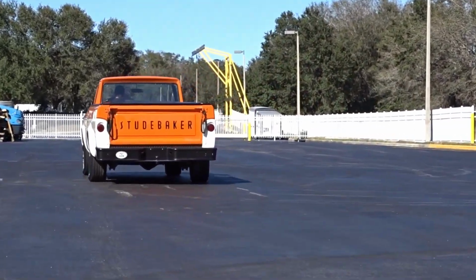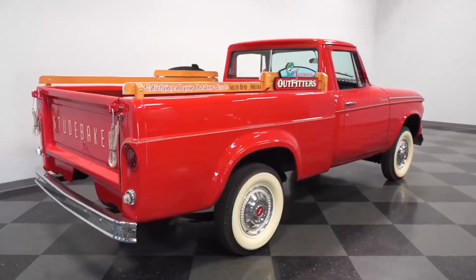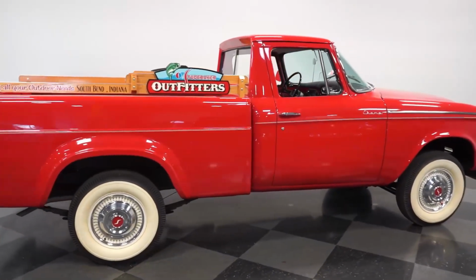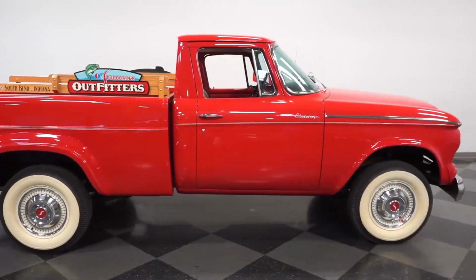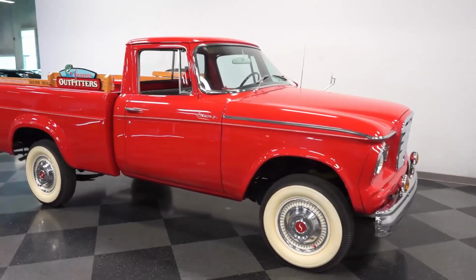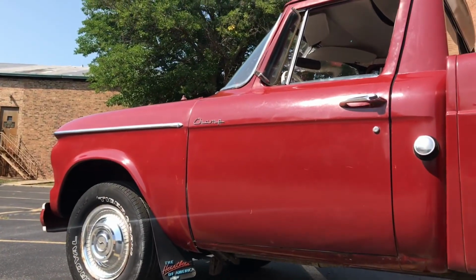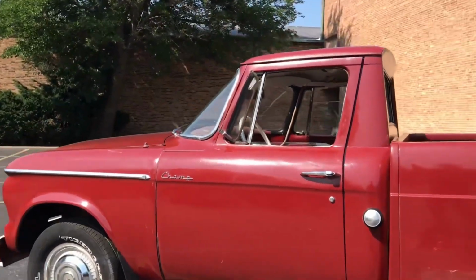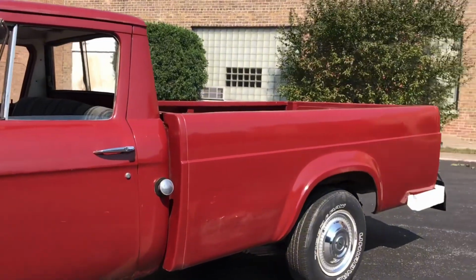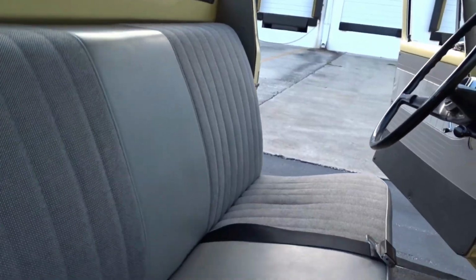With a top speed close to 93 miles per hour, the Champ stood out as one of the fastest pickups in its class. But what really made it special was its lightness, its agility on the road, and its unique design. A compact cab, smooth lines, and details that looked more like a family car than a workhorse. It was as if someone had decided to build a pickup, but without giving up the comfort and style of a refined sedan. And that wasn't a coincidence.